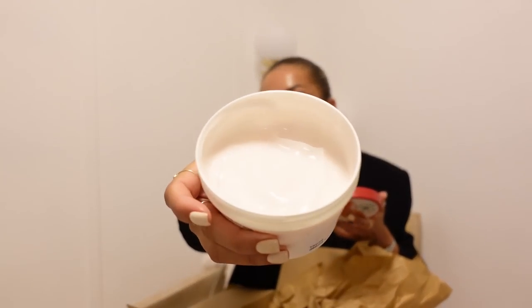So this is watermelon hyaluronic acid. Hyaluronic acid is unreal for my skin. I already know that, so I'm hoping this is going to be incredible. Yeah, it's definitely more jelly in texture than just a cream. I don't know if you can see that. Oh my days. That is the nicest thing I've ever smelled in my life.